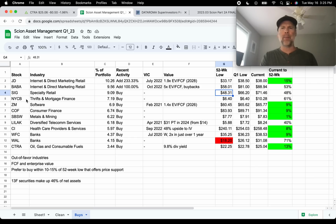New York Community Bancorp is number 4 on the list, thrifts and mortgage finance. Obviously, a lot of people nervous about companies that are involved in mortgages these days. One of these out-of-favor industries. The Q1 low was also the 52-week low. So possibly Burry got in sub $7. It's up at $10.28 now. He may already be out. Right, he talked about in that thing on Twitter, his investment framework. He might be willing to take a 40 to 50% pop and just move on. So possibly not as compelling as when Burry invested in New York Community Bancorp.